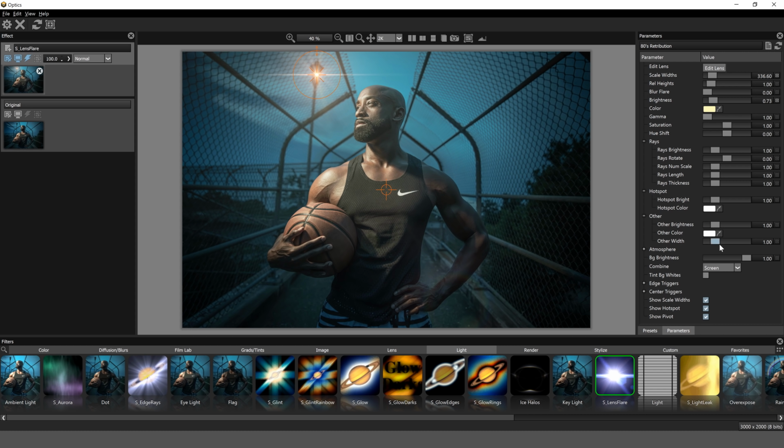And then we can really play around with the different rays here. We can rotate the rays around. We can increase the ray numbers. This would be kind of like if you shot at f8. If we come all the way down, this might look something more like wide open like I shot it. So maybe I'll just go really subtle. Something like that's kind of cool. We can also play with the ray thickness.